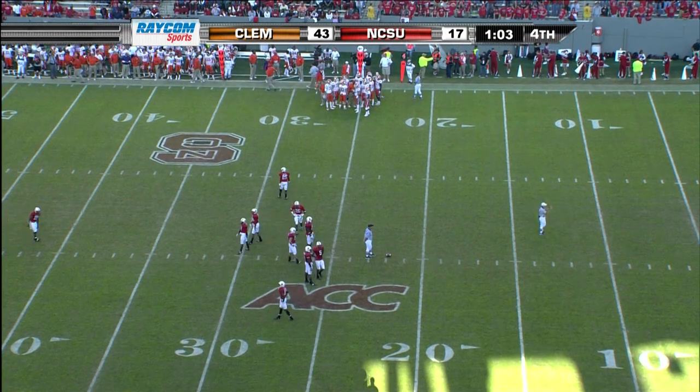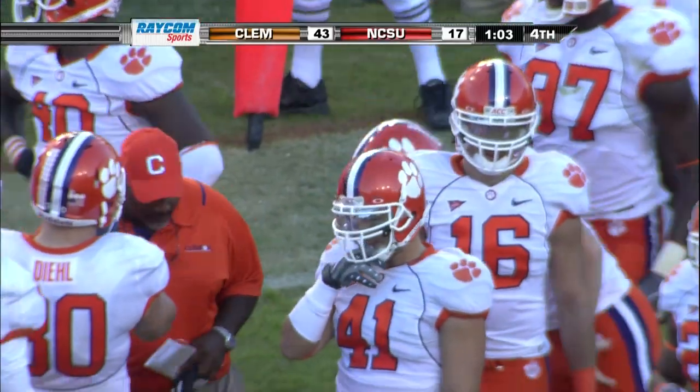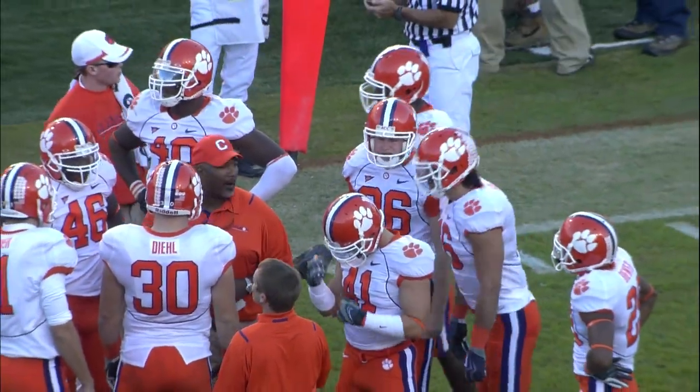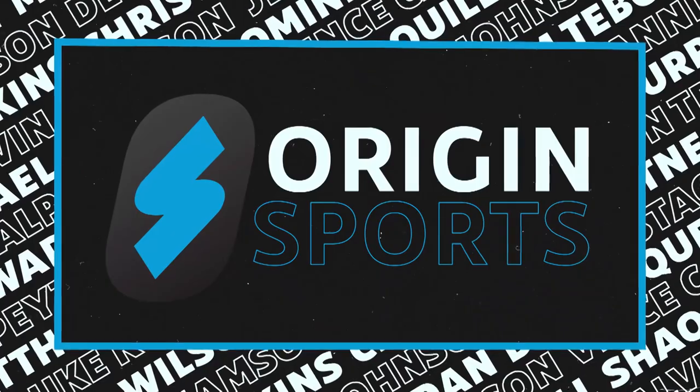You're talking about pass rushers. You're going to have two of the premier pass rushers in the ACC in that game. 103 to play. We'll take a timeout.